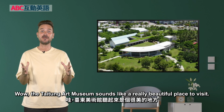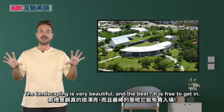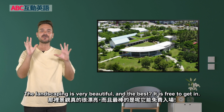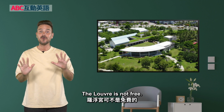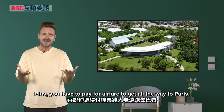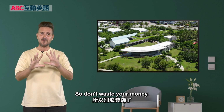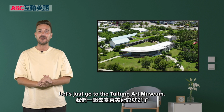Wow, the Taitung Art Museum sounds like a really beautiful place to visit. The landscaping is very beautiful, and best of all, it is free to get in. The Louvre is not free. It actually costs quite a bit of money. Plus, you have to pay for airfare to get all the way to Paris. So don't waste your money. Let's just go to the Taitung Art Museum.